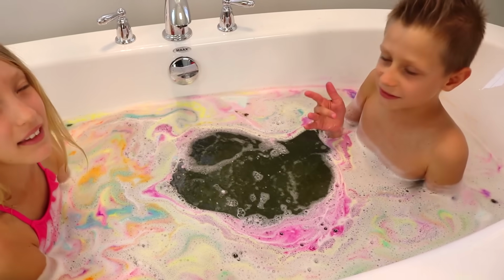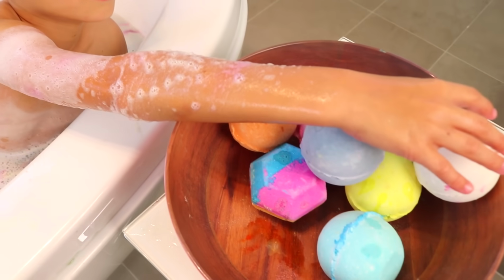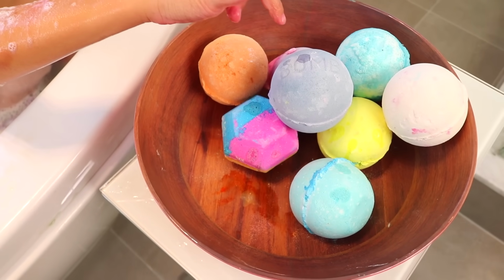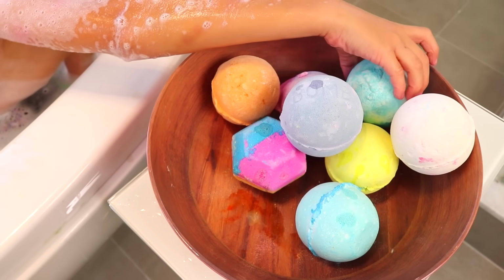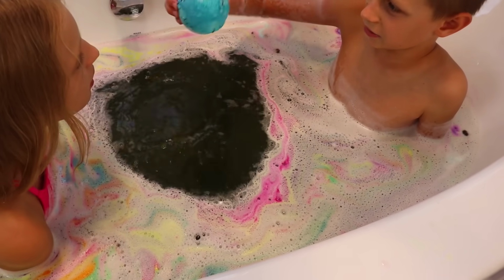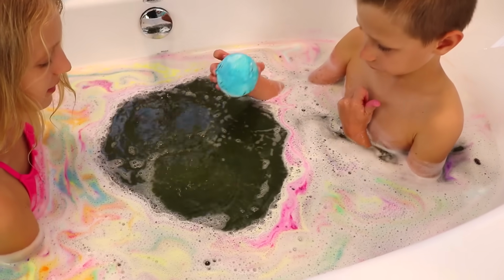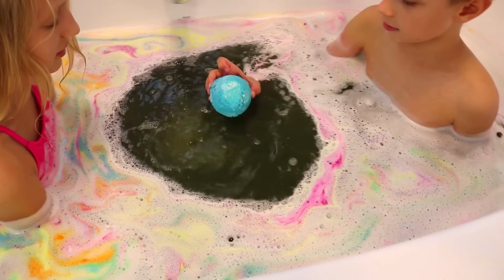So let's move on to the next one. To the blue and white one. This one all the way back here? No, the blue and white one, the other one. This one? No, the blue and white one. Oh, this one. Yeah, that one. It's like sky blue. Oh, there's little black things in it. Oh no, look at the green spot. Okay, let's hope that this doesn't sink.